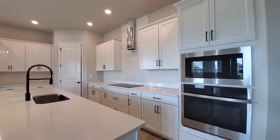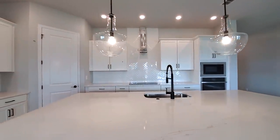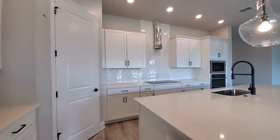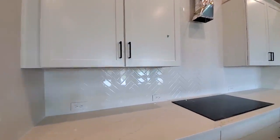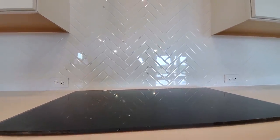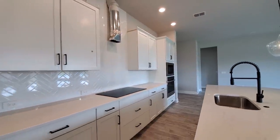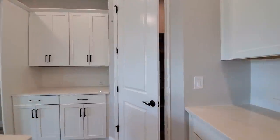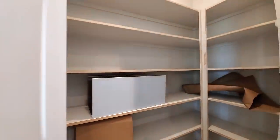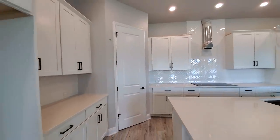This has the gourmet structure with the microwave and the oven on the wall. It has an industrial range hood that needs to still be installed. You have your subway tiles in a herringbone pattern. This is the GE Profile glass cooktop. That's a really high-end glass cooktop. You have the 42-inch cabinets, shaker style white. Large walk-in pantry. Has your shelving, wood shelving in there. White shaker style cabinets with the crown molding.